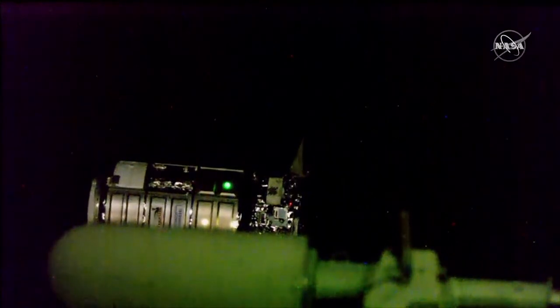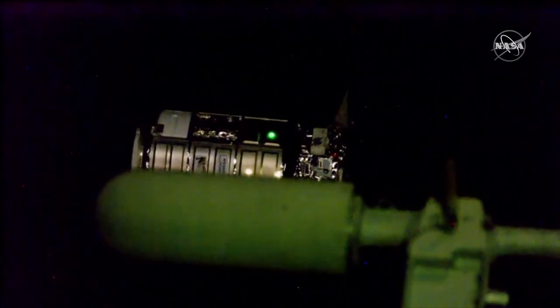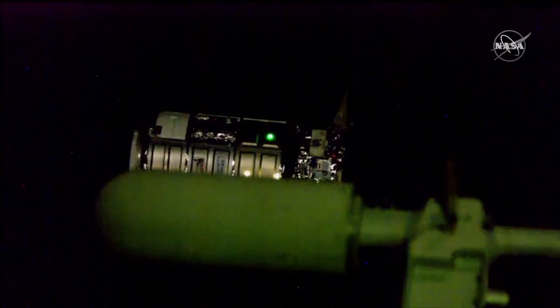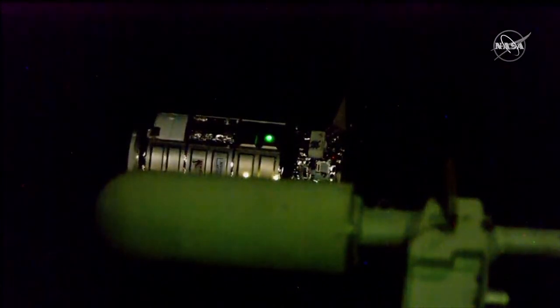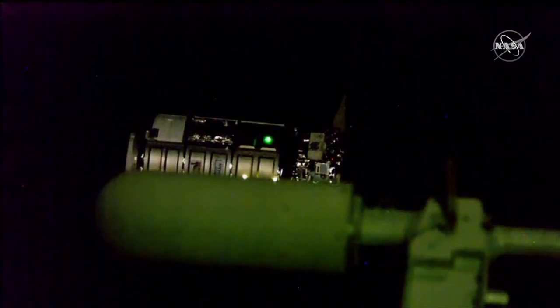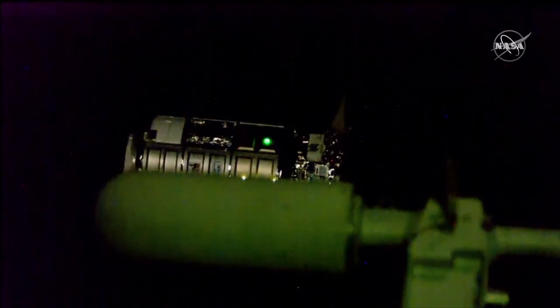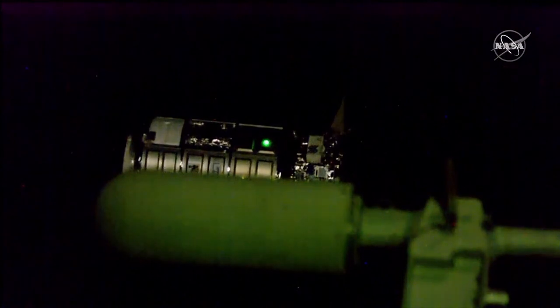The next milestone we'll look for Cygnus to complete this morning will be once it reaches the 30-meter hold point, where additional system checks will take place before Cygnus moves to the 10 to 12-meter point, at which point the Canada Arm 2 will be used by Suichi Noguchi to capture the spacecraft. Following this, teams on the ground will take over control of Cygnus and will berth the spacecraft to the Unity module of the space station.